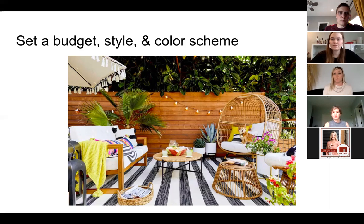Maybe sometimes you have people over and you're entertaining, and other times you're just curled up with a book outside and warming yourself by the fire pit. So having a couple different views of seating or options for seating is always a great way to keep the space incorporated with a lot of different elements as well.